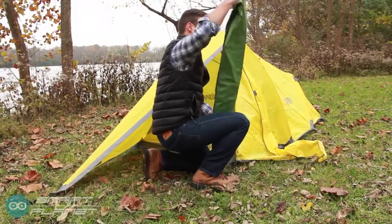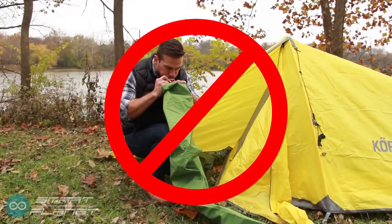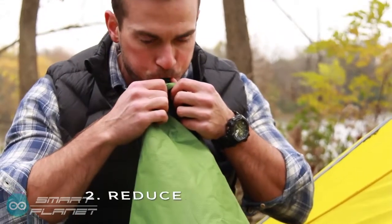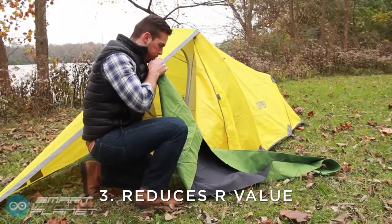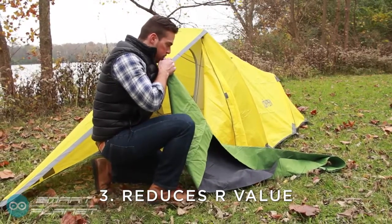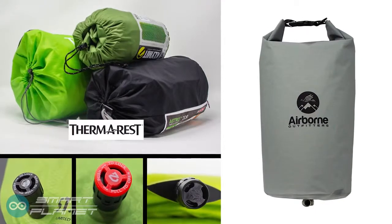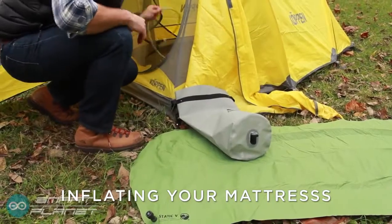The MFDB can inflate your air mattress more efficiently than your lungs. Using your breath creates 3 problems. First, it introduces moisture into your pad. Second, it will reduce the longevity of the insulation. And third, it will immediately reduce the R value, causing you to lose body heat through the mattress. The MFDB works with some of the top-selling air mattresses in the industry, and it's incredibly easy to use.